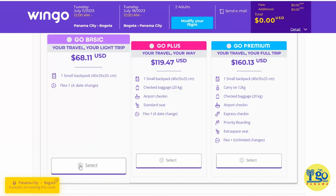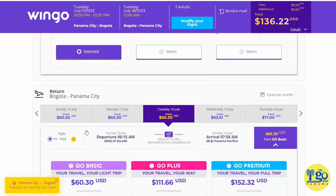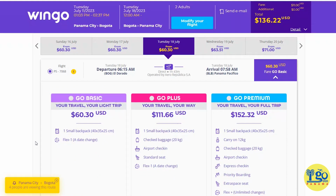Okay. Brian and I are simple people. And we actually went on our honeymoon to Disney World in Florida from Los Angeles with just a personal item each on Spirit. So we can do a week to Colombia, no problem.